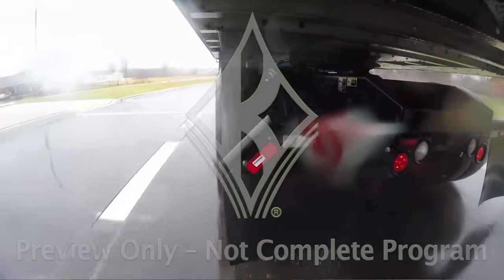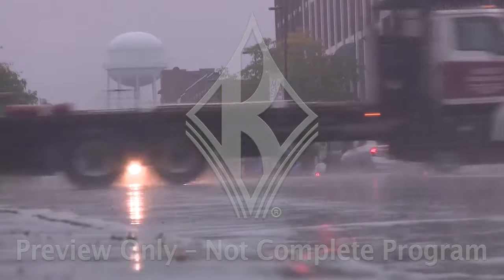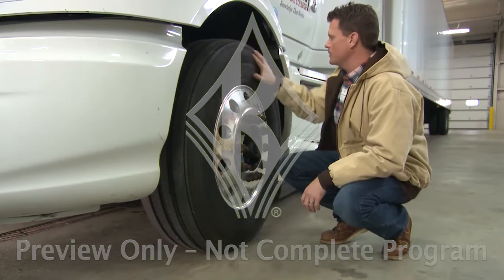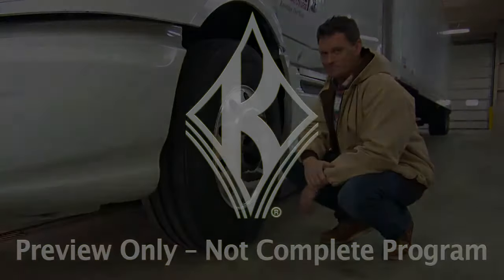Hydroplaning occurs when a thin layer of water prevents your tires from making full contact with the road's surface. This leads to low traction and can cause you to lose control of your truck. To minimize the possibility of hydroplaning, be sure your tires have a good amount of tread, are properly inflated, and, no surprise, slow down.